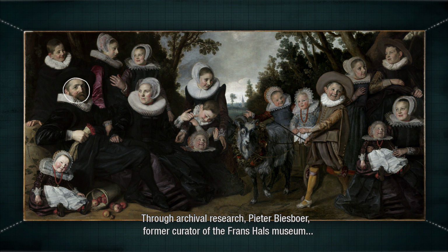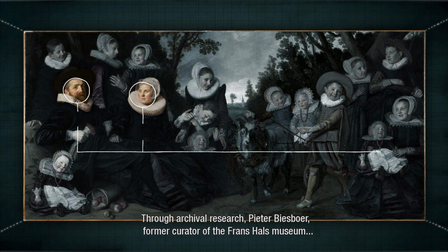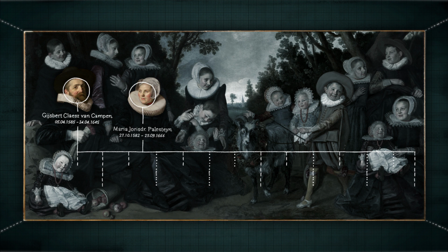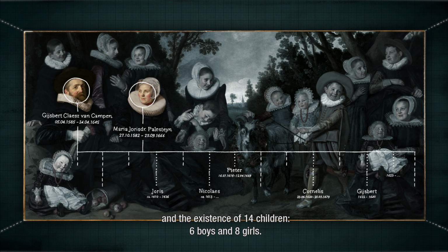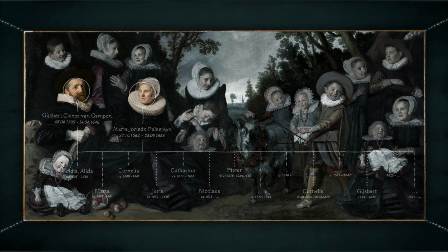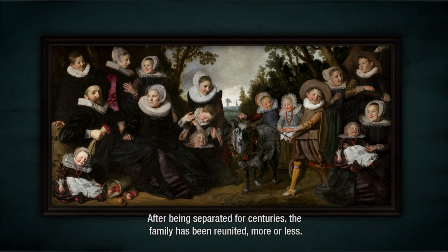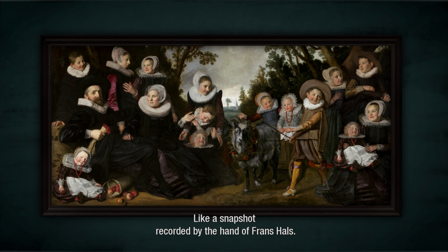Through exhaustive archival research, Pieter Biesboer, former curator of the Frans Hals Museum, was able to uncover the family name, Van Campen, and the existence of 14 children, 6 boys and 8 girls. After being separated for centuries, the family has been reunited, more or less, like a snapshot, recorded by the hand of Frans Hals.